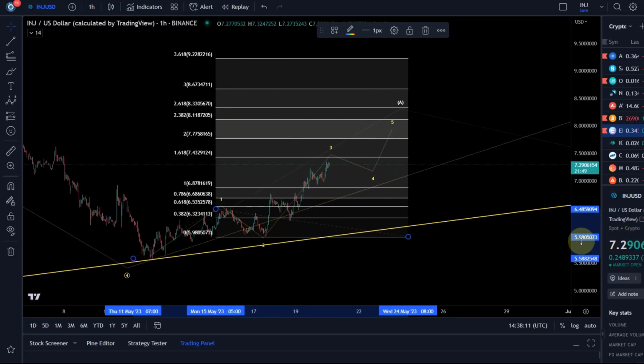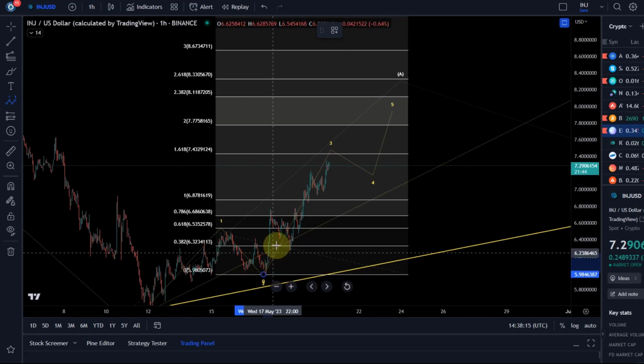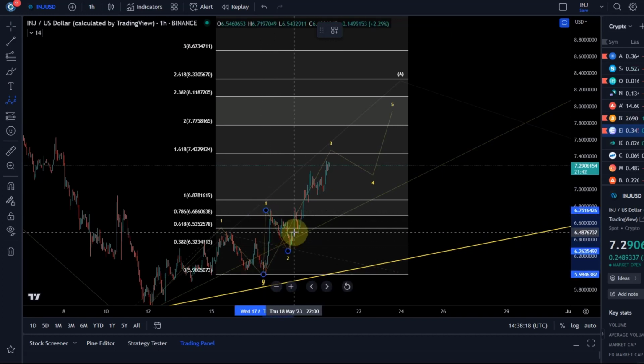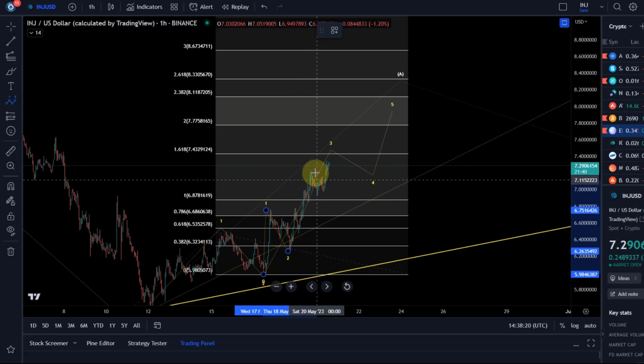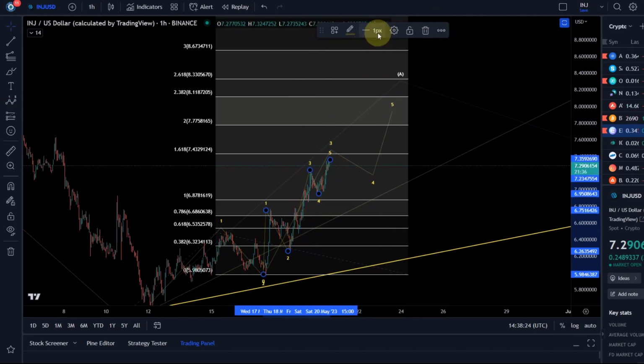It's just not typical third wave behavior, but bear in mind we're on a small time frame now. So within this third wave, you can count a 1, you can count a 2, you can count 1, 2, 3, 4, 5 in 3, 4, 5. Okay, so that all makes sense for now.